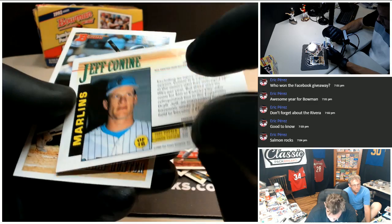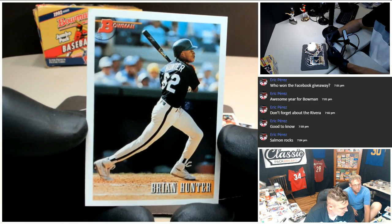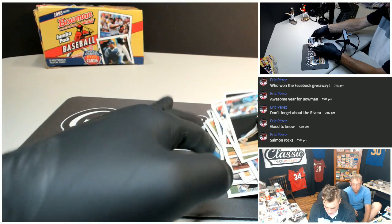'93 was the first year for the Marlins. I believe so. From the Rockies. Brian Hunter, he did a little run with the Braves, didn't he? Brian Hunter, I remember him. Oh yeah, Brian Hunter did too, I think.